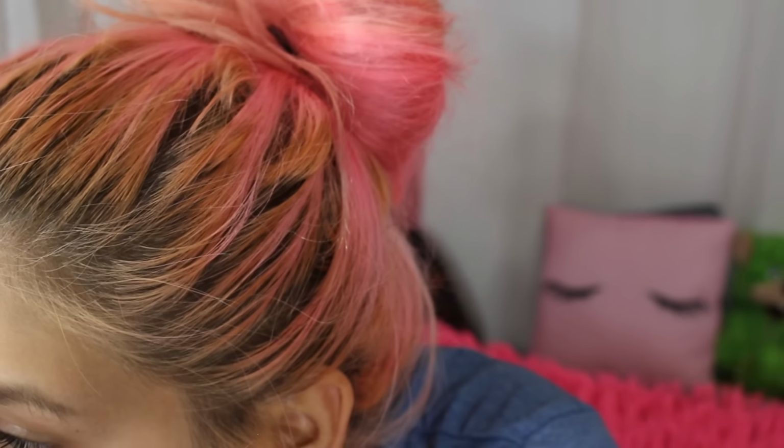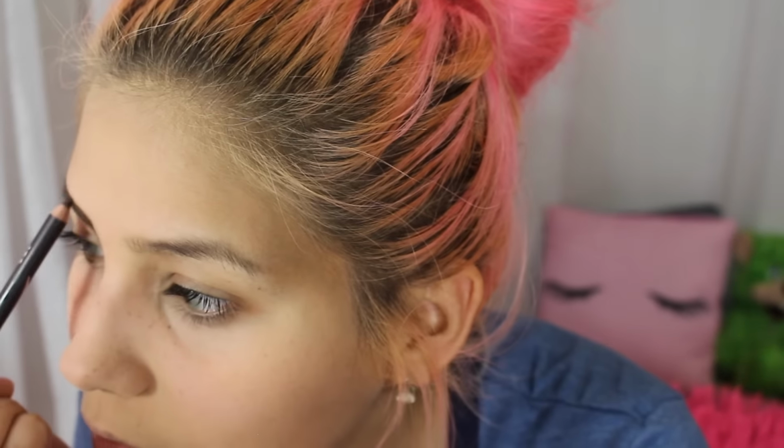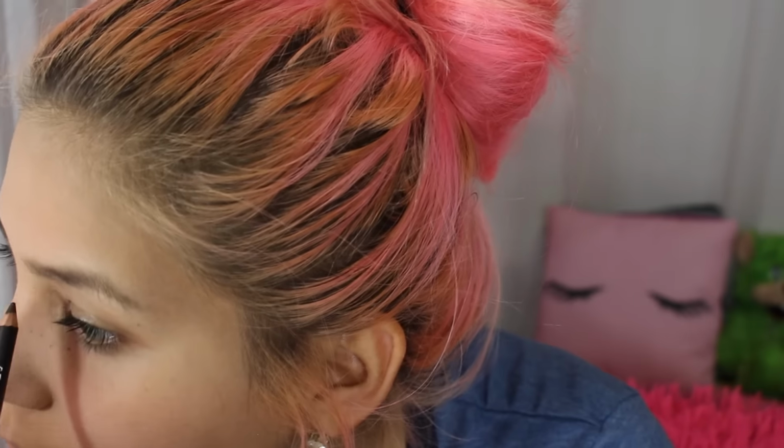Terrible. Oh my god, what the fuck? It looks like I just put barbecue all over my eyebrow. I wish they had a lighter color. Yeah, this is not gonna work out.